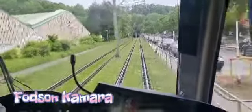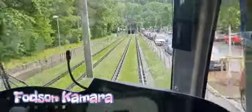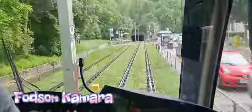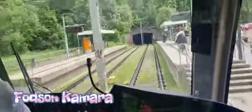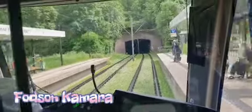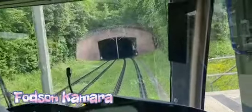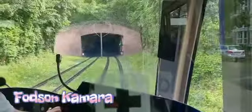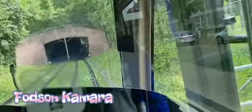This is it. Now, Lindpeitnerstrasse is the next stop. So now we are going through a tunnel. This is the tunnel back in front, as you can see. We'll go through the tunnel and then surface again outside. This is the tunnel.